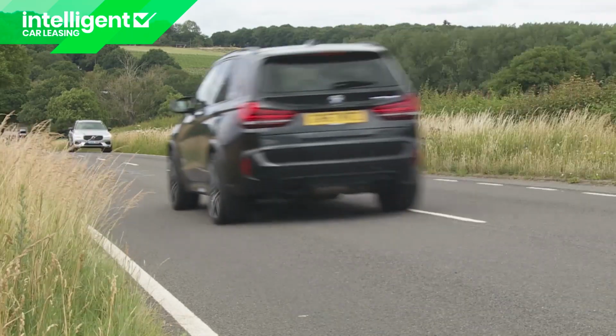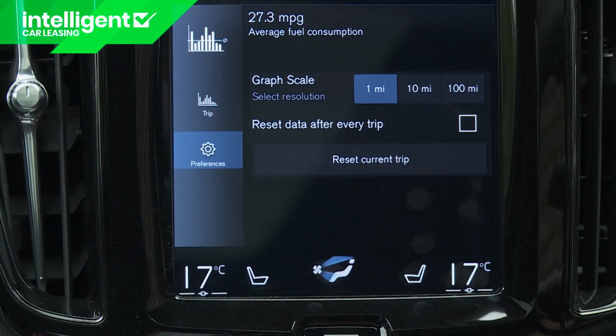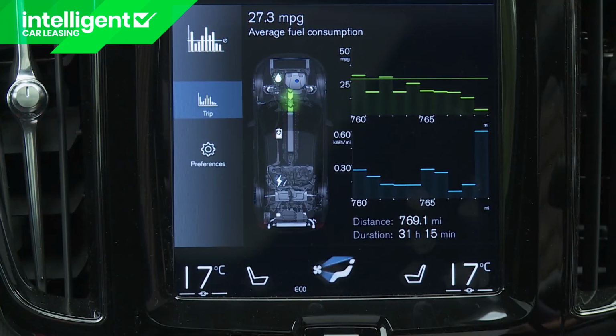On the move in this Volvo, a fuel consumption graph on the centre dash infotainment screen allows you to monitor your ongoing frugality, and the same display can also show an energy flow monitor which can visually brief you at any given time as to what's being powered by what.